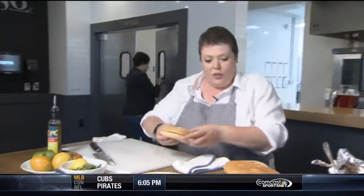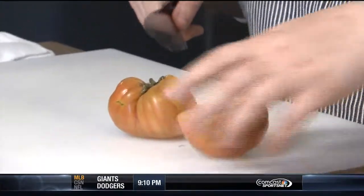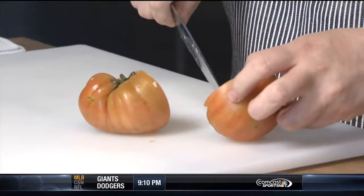So one of the things with this is, it's nice to do something for like a side. People always think for tailgating, barbecues, that sort of thing, pasta salad, potato salads. And I get tired of doing things that are mayonnaise based. Again, it's hot sitting outside. So instead what we're going to do is focus on something that's in season and local, and going with heirloom tomatoes. They just taste great, they're good for you. And what we're going to do is just cut up some of these.